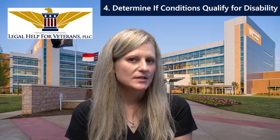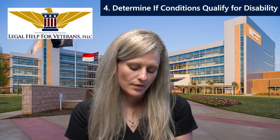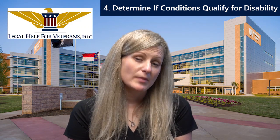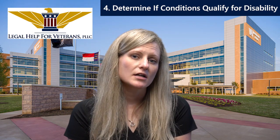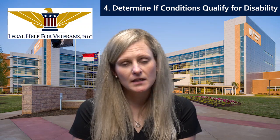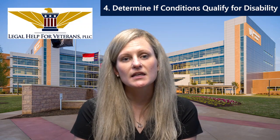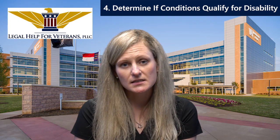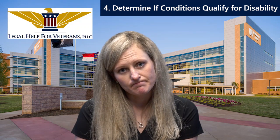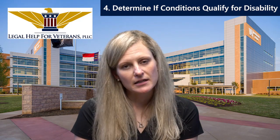After the Social Security Administration determines your health conditions, they have to determine whether or not your health conditions automatically make you disabled. There are certain conditions that are automatically disabling. The easiest example is metastatic cancer. Kidney disease with dialysis is another common example. And also organ transplants. So if you have any of those, you will automatically qualify.